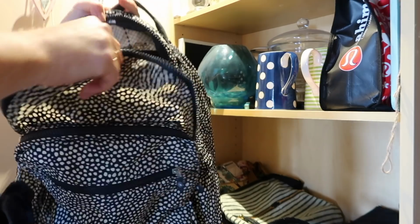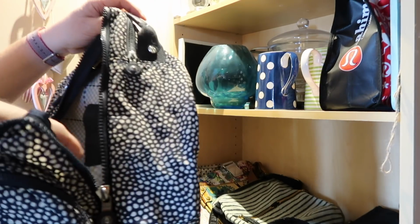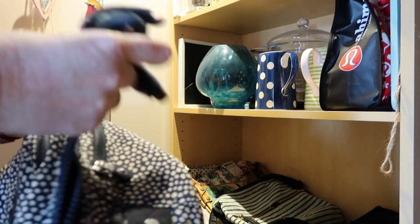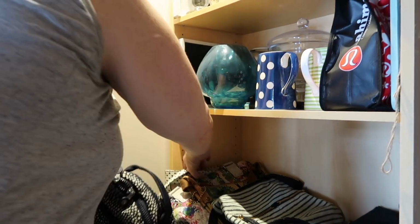Also, I've got my backpack too, a Kipling backpack, which I'm kind of debating whether to take on the plane or to take my rolly bag on the plane. I really like a rolly bag, but I was kind of thinking maybe this would be more practical. I don't know, because I get very hot, so probably not. Right, I'm going to put that in there now.